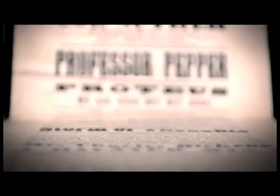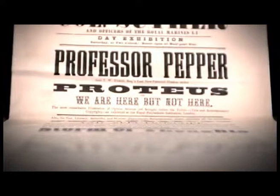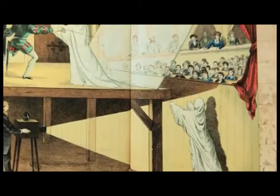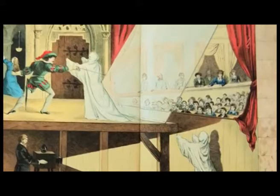In 1863, the Royal Polytechnic presented an illusion known as Pepper's Ghost. The actors walk onto the stage and suddenly the image of a ghost appears on the stage with them. And it's done by projecting a bright light on a hidden character, usually below the stage, and that's thrown onto the glass. Well, the first playlet they used was the story by Dickens of The Haunted Man.